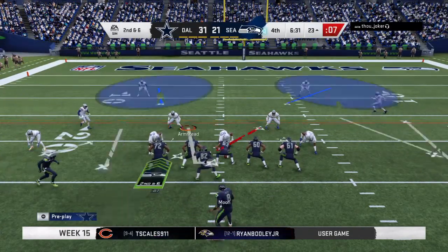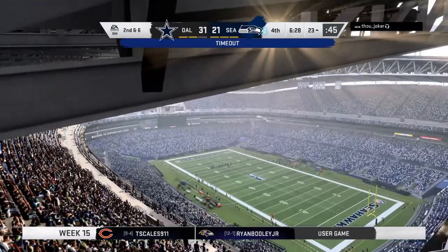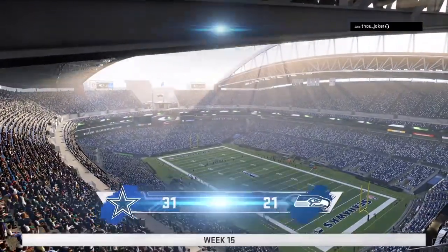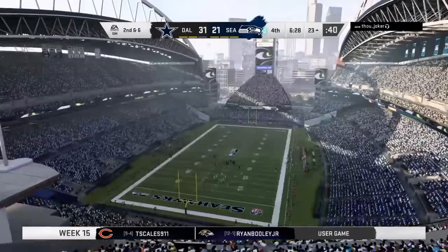Check. Crunch. Now the Cowboys going to burn the first of their timeouts. That'll leave him with two remaining. We'll be back after this.